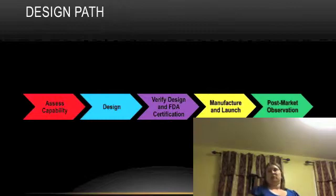So right now we need to assess the capability. From there, once we figure out what we need to do, we can then go into the design phase. And once we design these first couple of prototypes, we're going to have to keep on testing, see what the FDA likes, and keep tweaking this design until we get the FDA certification. For the post-market observation, what we've never done before is monitor these products and keep documentation of anything that goes wrong over time. So that'll be a new challenge for us.